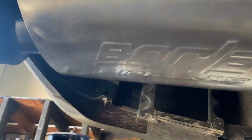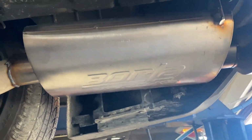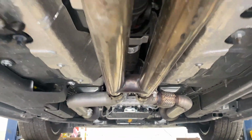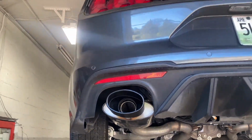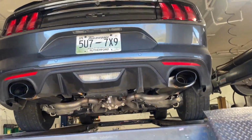He brought his own mufflers, BORLA Pro XS there and there. There's the H-pipe. And then he brought his own oval tips and we put them on for him. Right there and right there.